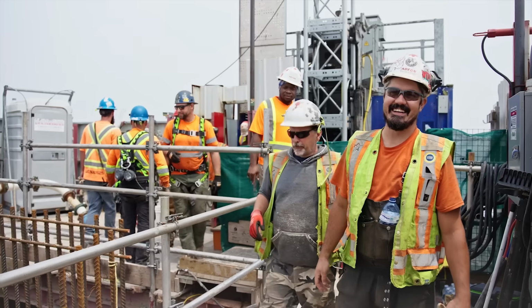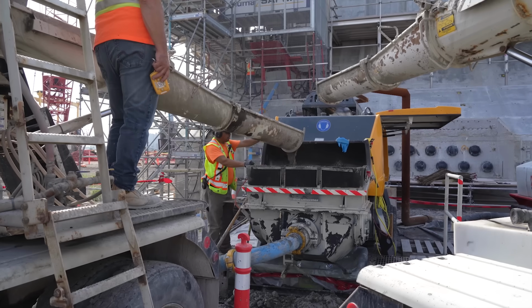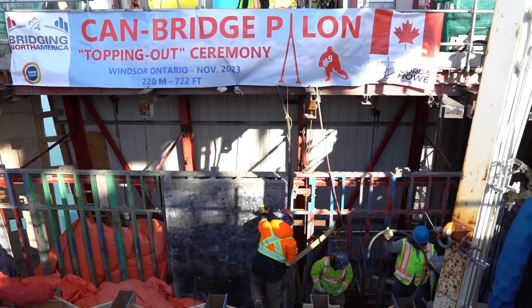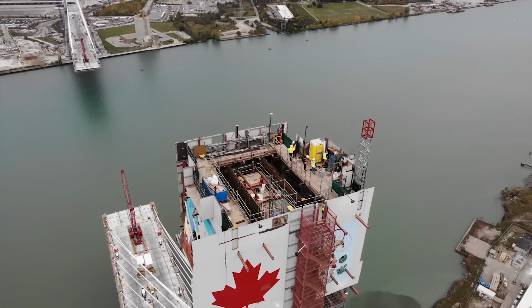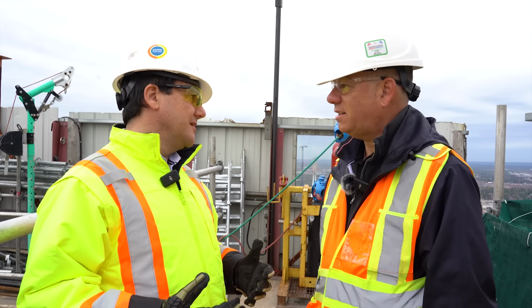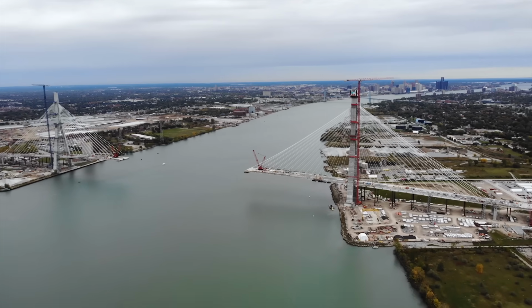So Jose, what does it mean to the workers to be able to finish this tower? So for them, this is a very important milestone. They are very proud of being part of this project, and this is just a recognition of the work that they have been doing. What does it mean to you to finish this tower and be a part of this Gordie Howe International Bridge project? So for me, this is also very important. I've been here for 2.5 years, and for me and for the 2,500 people here, this is a great recognition for the progress.